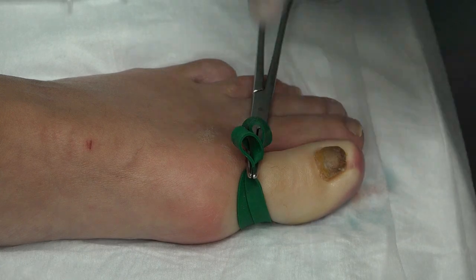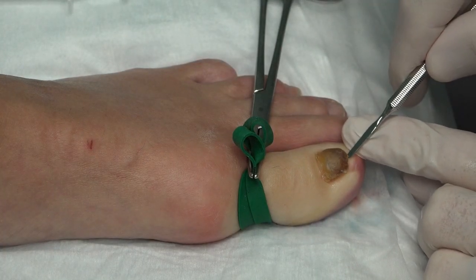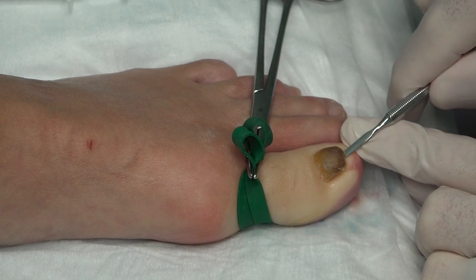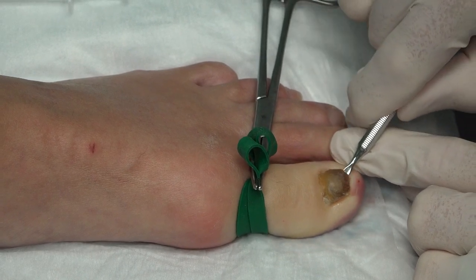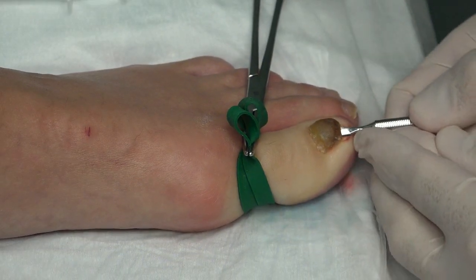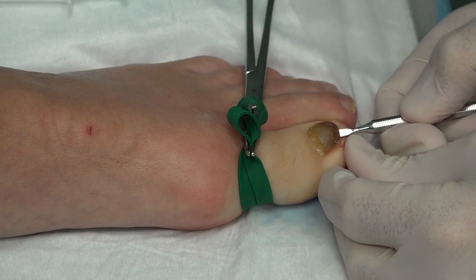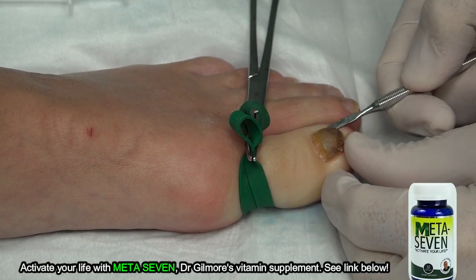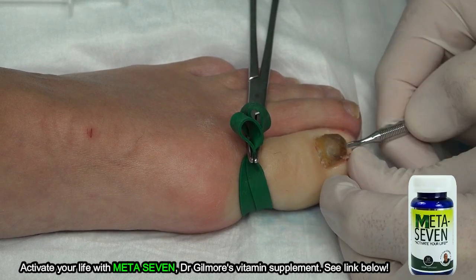So here we go. We're going to use the nail lifter first. This is a really oddly shaped nail. Look at that. I'm going to take it slow. You tell me if you feel any pain, okay? You really shouldn't, but sometimes the anesthetic doesn't work as well as we'd like. Alright, that is a really thick nail. We've seen some that looked a lot worse. Really thickened, misshapen nails. And this is definitely one of them.